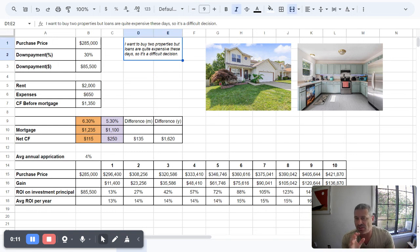And it really starts with this message I received today or yesterday, and it says, Dani, I want to buy two properties, but the loans are quite expensive these days, so it's a difficult decision. Well, let's really dive into that, because this is a message I'm getting in so many words or similar words, almost, I want to say several times a week, if not almost on a daily basis.